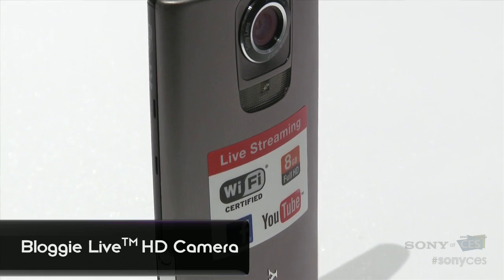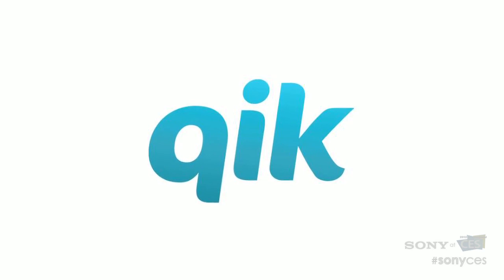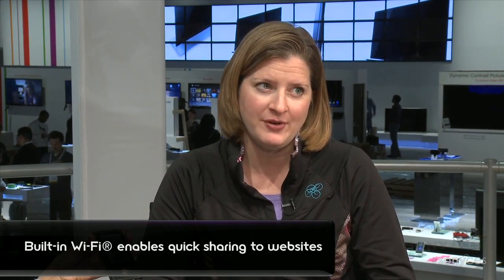Well, this is the newest generation of Bloggie cameras. What's new on this one this year, we call it Bloggie Live because it does have built-in Wi-Fi. Let's go into detail about some of the built-in services. It is Wi-Fi capable, so if you want to stream live, you need a Quick account for that. Quick is basically a service that provides live streaming. There are two different tiers, but there is a free service, so it's not something you have to pay for, but you do need to sign up if you want to do live streaming. If you don't want to do live streaming, you don't need to set up a Quick account.